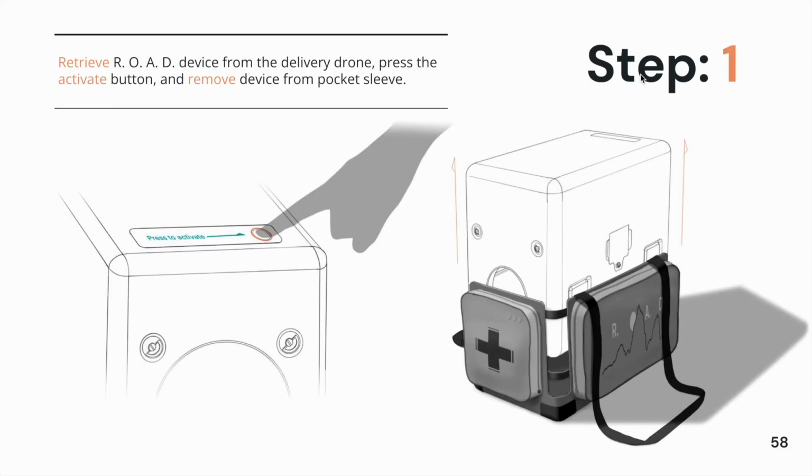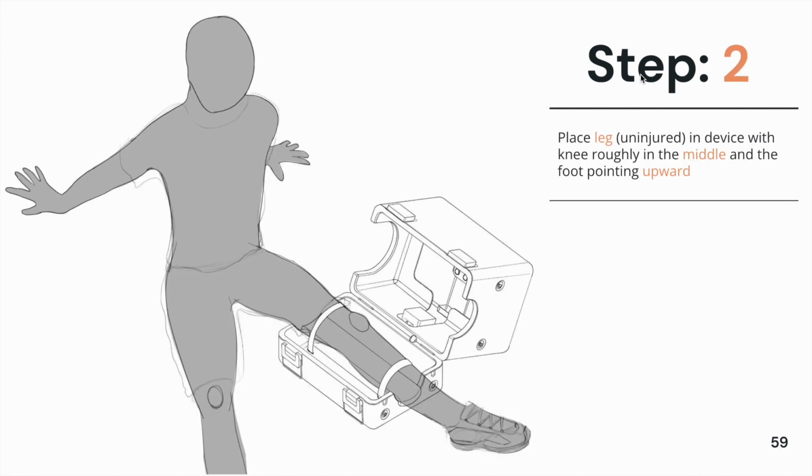Step 1. After retrieving the device from the drone, the patient will need to activate the device by pressing the activate button on the screen. The device will then talk them through the remaining steps, beginning with removing the device from the pocket sleeve, which is carrying all the necessary supplies for both the procedure as well as some handy first aid equipment. Step 2.